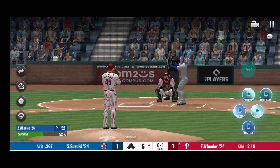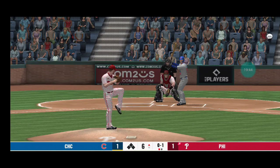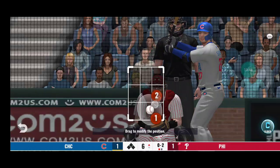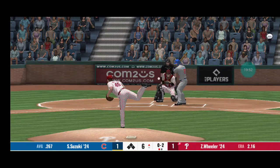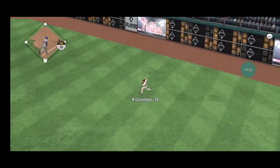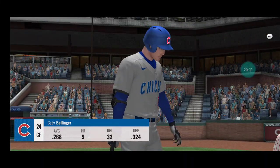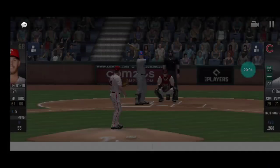Swings and gets nothing but air. Here he comes. And this one looks a bit inside. However, it's ruled a strike. There's a chopper hit hard on the ground towards first, and a base runner for a very hot hitter in Cody Bellinger.